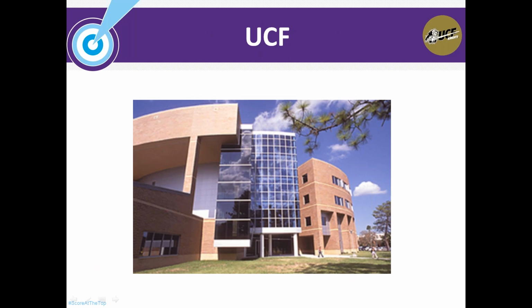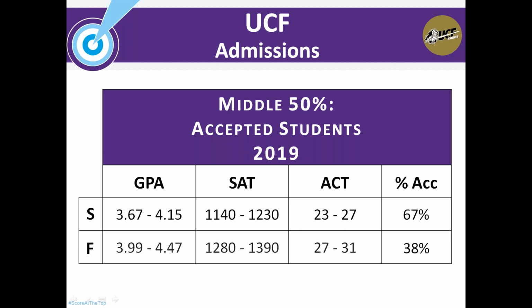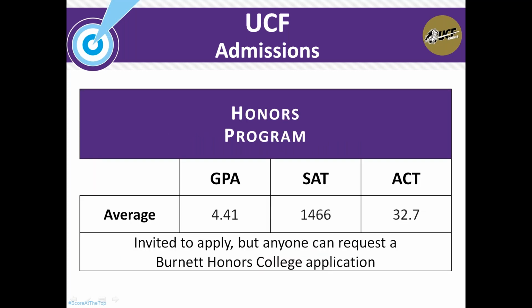And now moving on to UCF, under construction forever, although I'm not talking that much about its construction other than downtown. Again, its numbers, summer and fall. I mean, look at that. Fall, only 38% of the kids got in who applied for fall, but 2/3 of the kids who applied for summer got in. They also have an honors program where you have to be invited to apply, but you can request an application, and it's actually the Burnett Honors College.